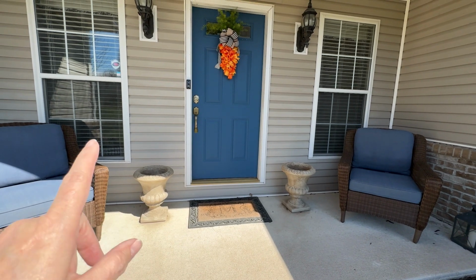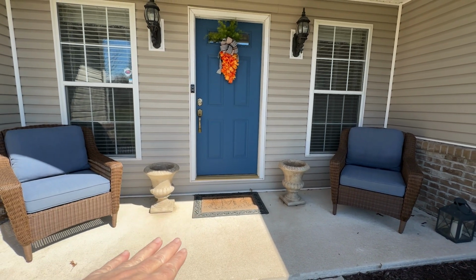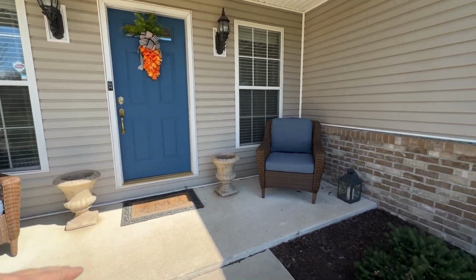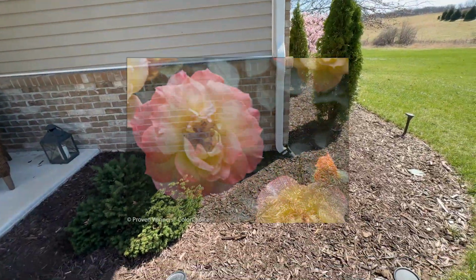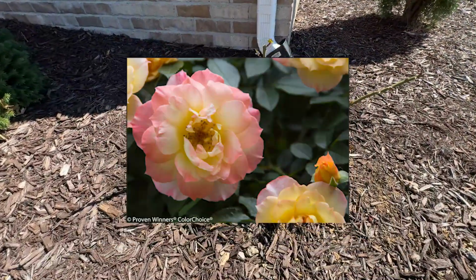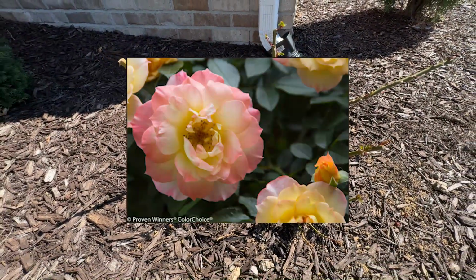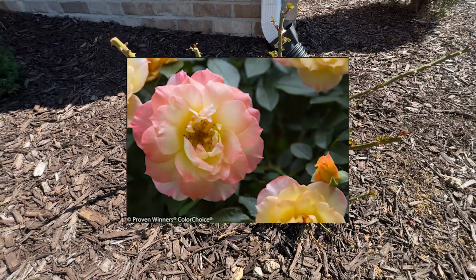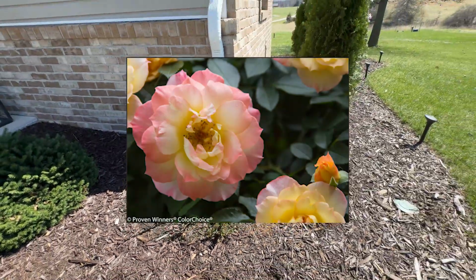So I'll be planting those up. I've got a whole list of plants coming from Proven Winners Direct. I've already got plants for those planters later in the year. Here we have an oh so easy Italian ice, a little small shrub rose, and I've already done its pruning for the year. It's got lots of new growth, and I've given it a rose fertilizer.